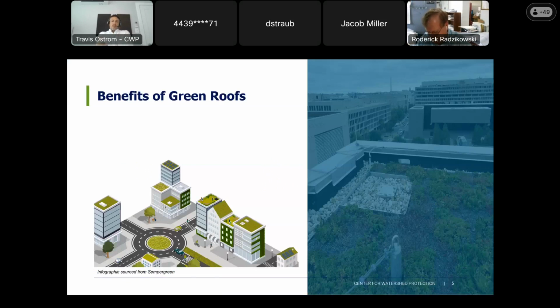First thing I want to do is get us all on the same page about the benefits of green roofs. So this is your first opportunity to participate. So go ahead in the chat. Everybody type in something that you know about green roofs, some benefit from your perspective of green roofs. What is it that green roofs mean to you? Why do they matter? Why do we do it? So take a few minutes here just to throw it into the chat.